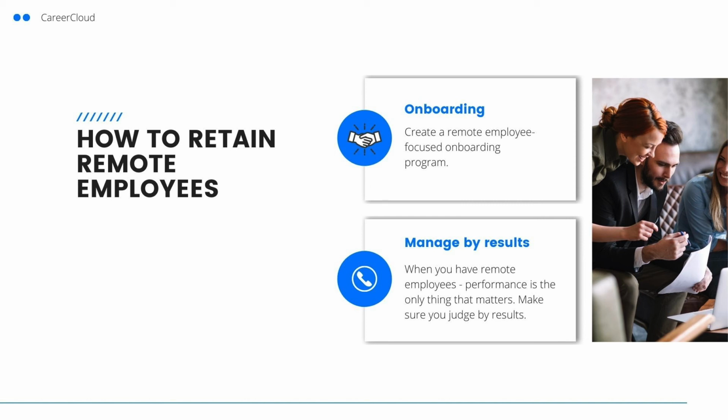The second is to remind managers to manage by results. Managers often judge people by how much they work and not what they accomplish. When you have remote employees, especially salaried exempt employees, performance is the only thing that matters. Make sure you are judging by results.